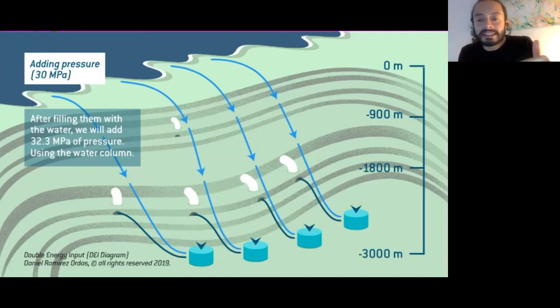We will fill these tanks and we will add more pressure. Like at the end of the process, we add the pressure of the beginning of the column, and we add pressure to these tanks. The pressure will be 32 or more megapascals, and after that, the water at this time will not be hot. It will be cold, because it comes from the sea, but with a lot of pressure.